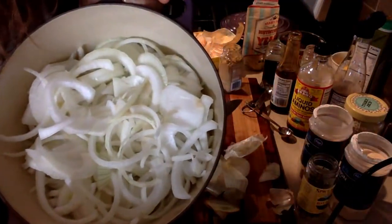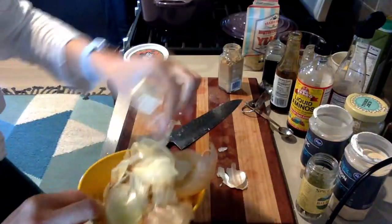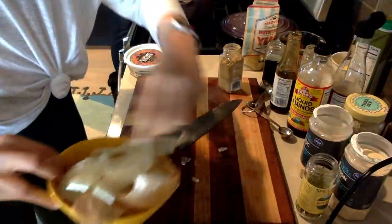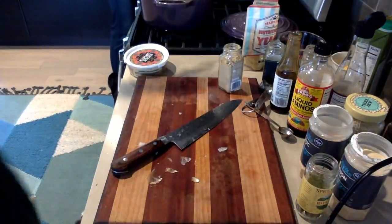So here's all my onions. It's a ton of onions, but I swear it's going to work out. All right. Let me get all my onion scraps out of the way here. Okay, where are we?